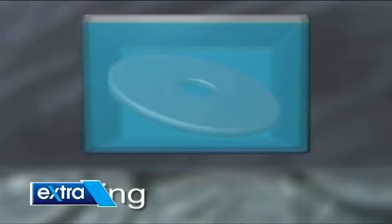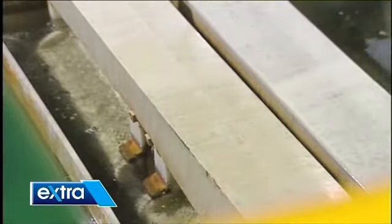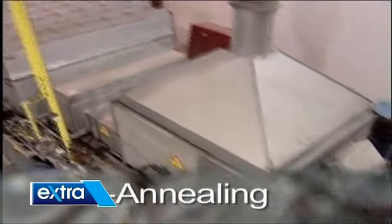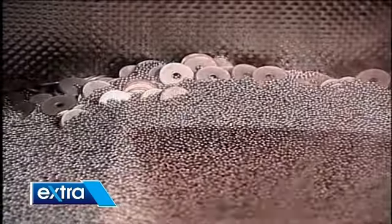The blanks are plated with nickel, copper, nickel layers using the Royal Canadian Mint's patented multi-layer plating process. After the alloy is dried, the blanks go to post-annealing. This relieves the stresses in the material and prepares them for the final polish, or burnish.